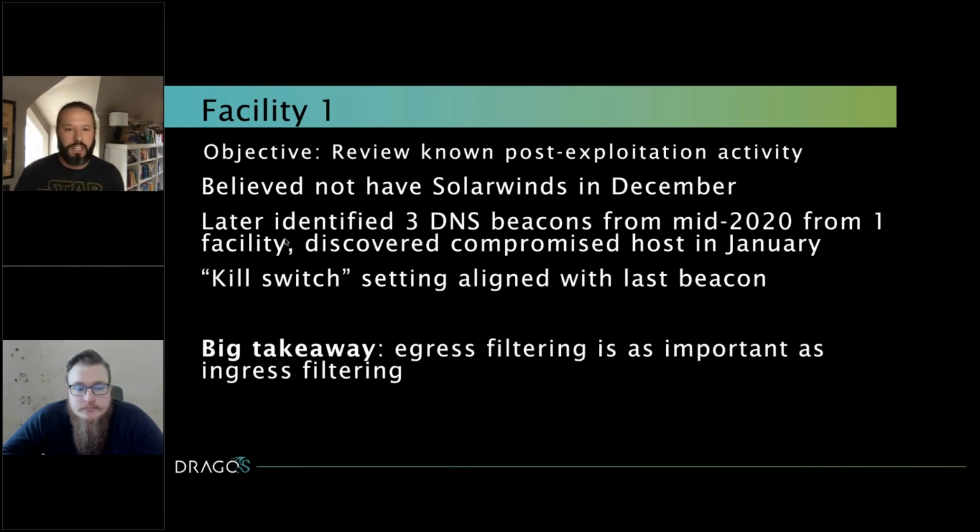Now, the big takeaway here is that SolarWinds was certainly within this industrial environment, but it had access to the internet to communicate with the adversary. Best practice would certainly be having a firewall in place, which they did. However, their egress filtering, the filtering of traffic moving out of their industrial environment to corporate, as well as from corporate to the internet, was completely unblocked. So it allowed this compromised install to successfully talk with the adversary. And just to note on that, they were one of very few that had the DNS logs to be able to say, here's the kill switch.